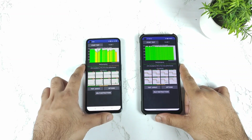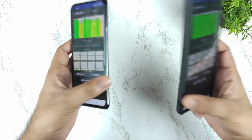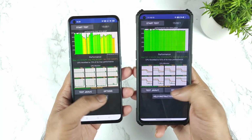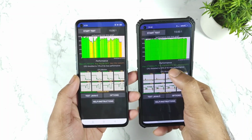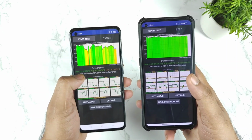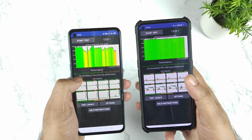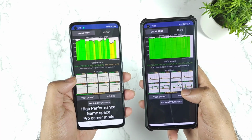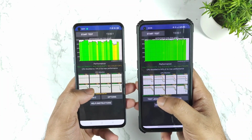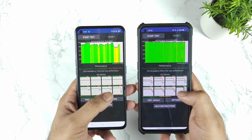So here's a quick look at the CPU throttling results between these two phones. If you want, you can pause this video and take a look at the overall scores and performance. You can clearly see the CPU throttle up to 93%. Most of the time, the Dimensity 1200 will have the highest scores compared to the Realme GT Neo 2 device, as you can see. That's what I understood in my side-by-side comparison testing.